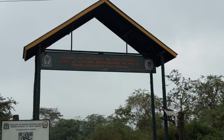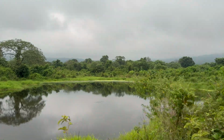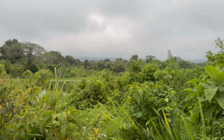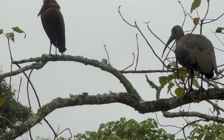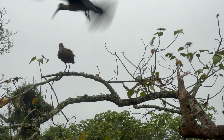Today, we will visit Arusha National Park, located in northern Tanzania. Arusha National Park is a hidden gem among the country's famed national parks. Often overshadowed by its larger and more well-known neighbors like the Serengeti and Ngorongoro crater, Arusha National Park offers a convenient and quick, yet diverse and unique safari experience.